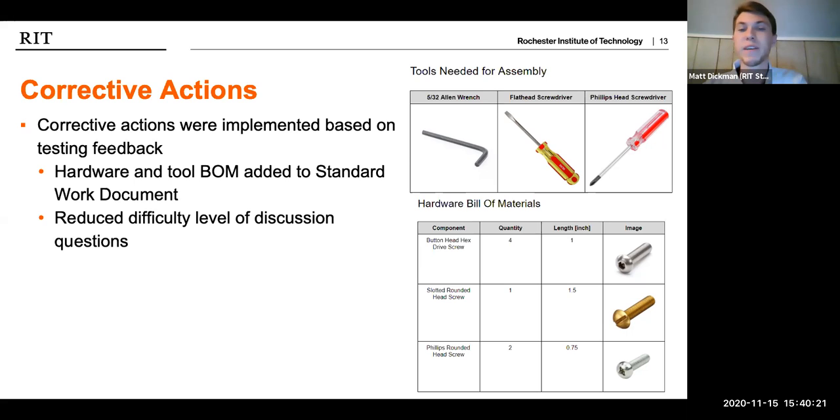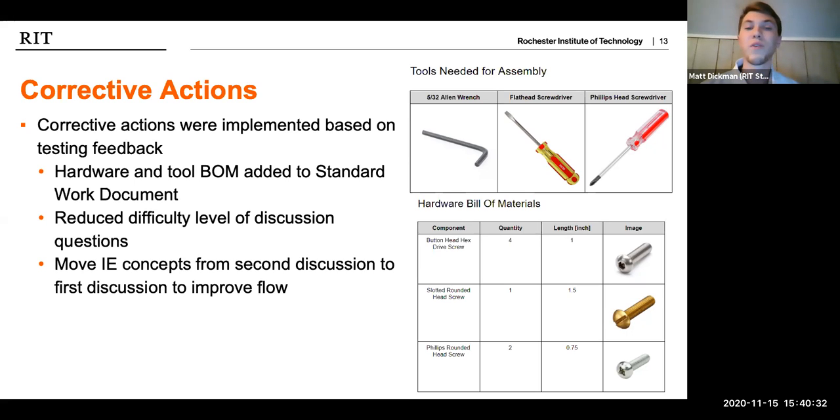We also reduced the difficulty of the discussion questions just to make sure that students would be able to answer them and that the facilitator wouldn't sit there while nobody could answer. We also moved the IE concepts to an earlier section in the facilitator notes so that the facilitator would introduce these concepts before the second assembly, and students would be able to learn the concepts, apply them to the second assembly, and then be able to answer the discussion questions that we posed to them afterwards.